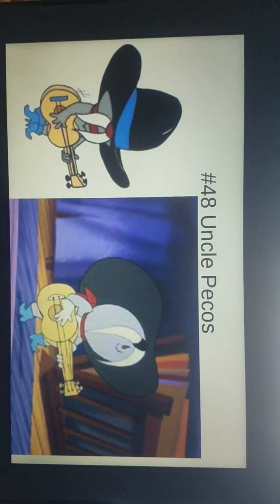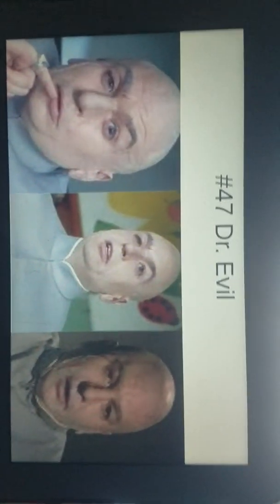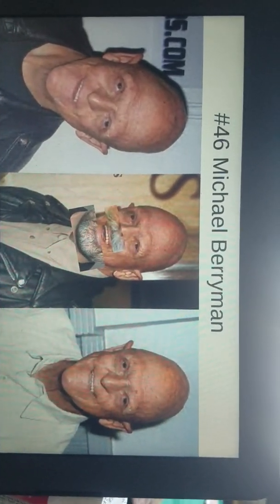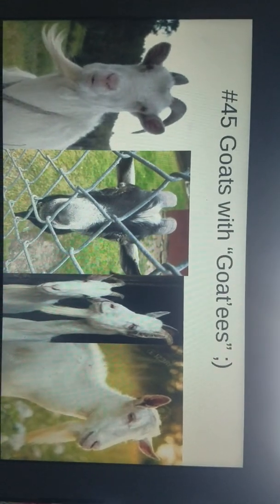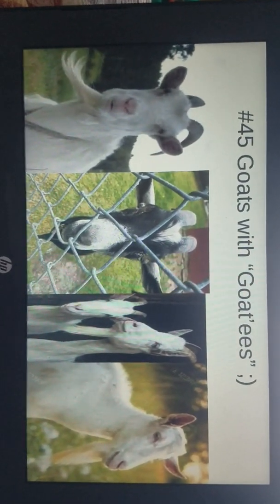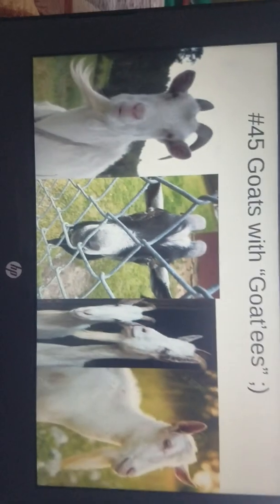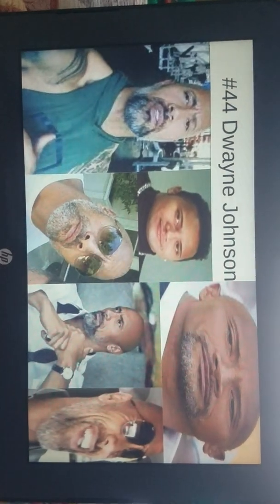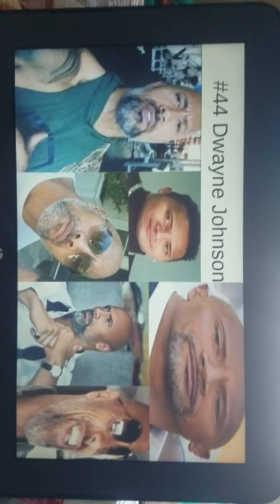48, Uncle Pico. 47, Dr. Evil. Number 46, Michael Berryman. 45, Goats with Goatees. My friend Dane decided to add Hank, the school's goat. Isn't that interesting? 44, Dwayne Johnson.